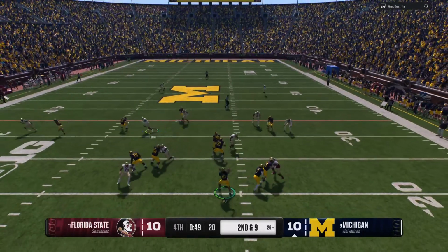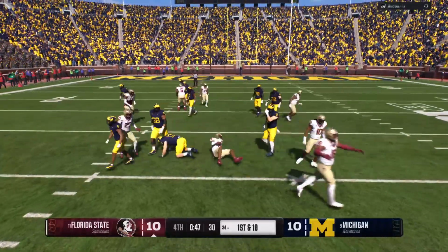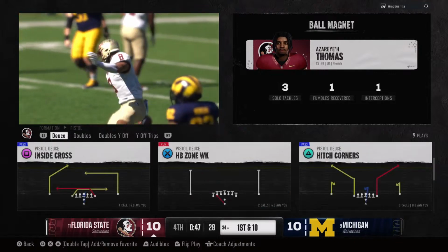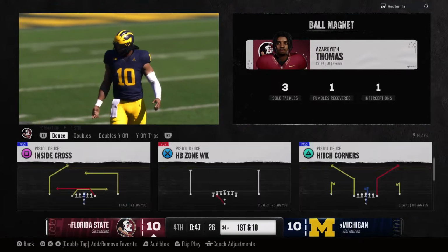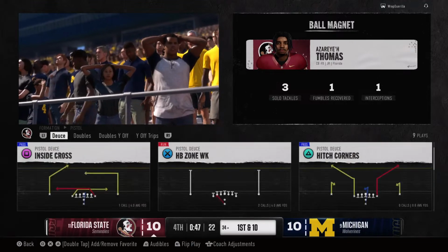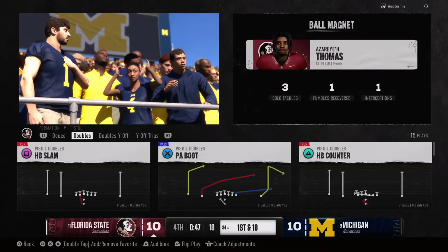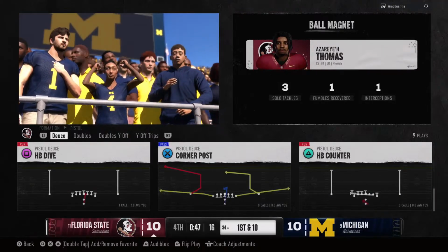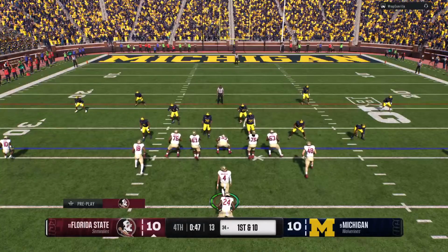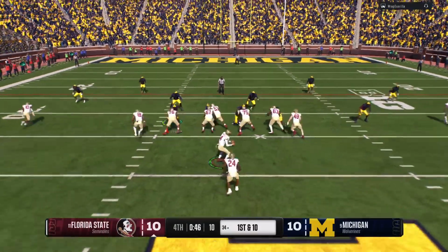To the air, it's Orji. And it's intercepted. Oh, what a big play in a tie game. Really nice play on the pick. Was looking for a little more yardage, but great field position at the 34. Biggest drive of the game coming up right now as this team tries to win it in regulation.